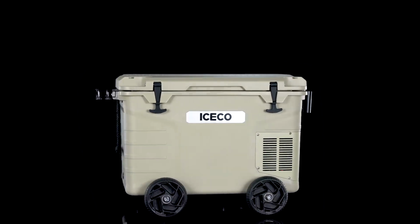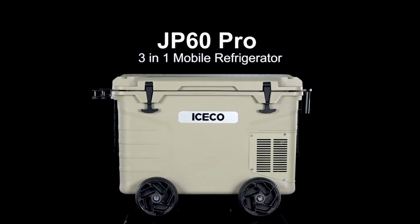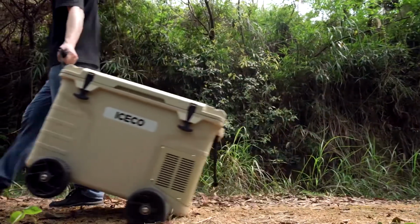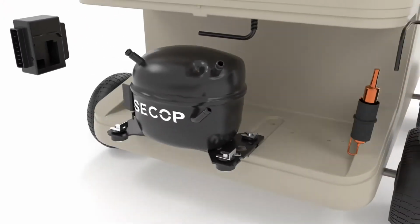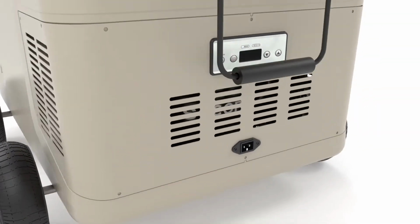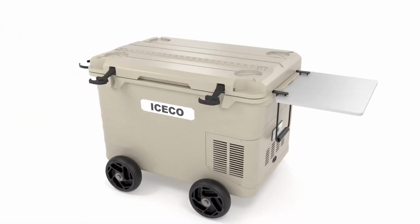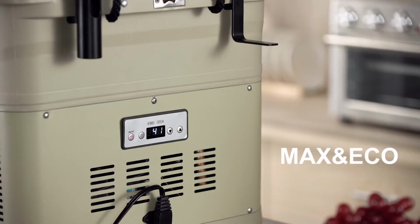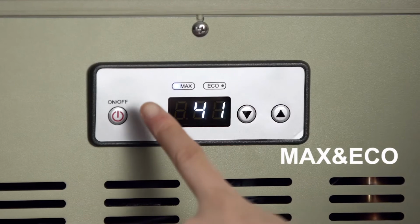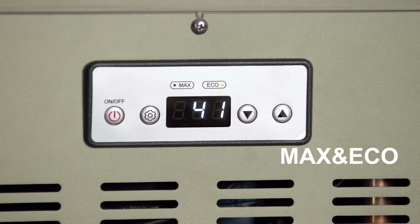Are well-built compressor refrigerators too heavy to be truly mobile? Introducing the 3-in-1 60-liter Truly Mobile Refrigerator. Wherever you go, it can go with you. A mobile refrigerator that is truly engineered for the outdoors. At the heart of our design is the top-tier, super-efficient, variable-speed C-COP compressor module. Programmed to run in either the Max or Eco modes, where fast cooling and energy savings can be toggled at the press of a button.